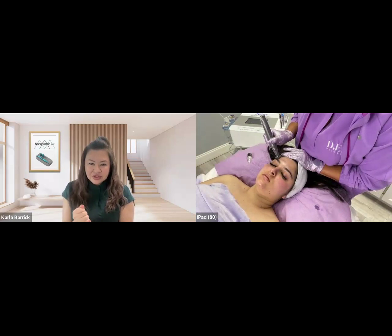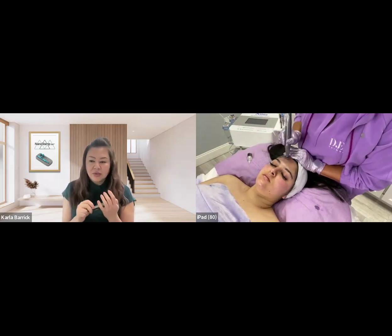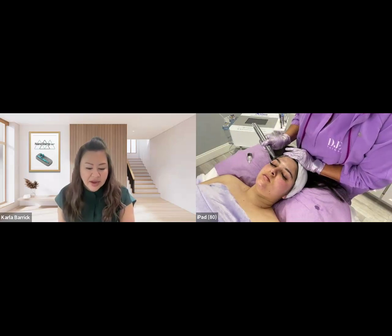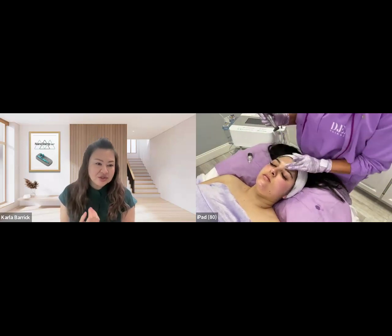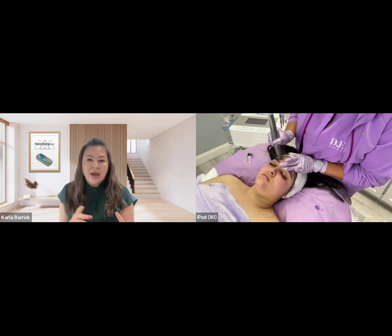The nano infusion option with this device, you can use with just about any of your favorite serums in your back bar, really. Your hydrating serums, you can use it. There's many peels that you can actually use with the nano infusion as well.